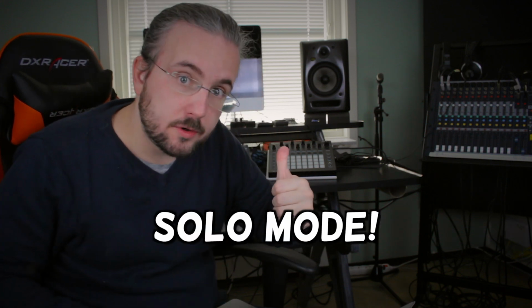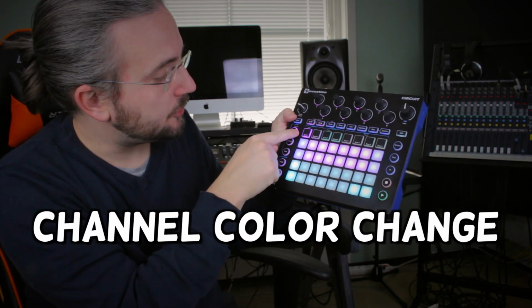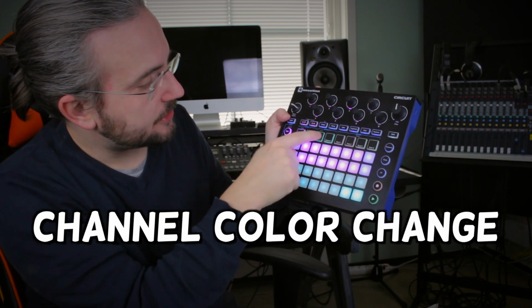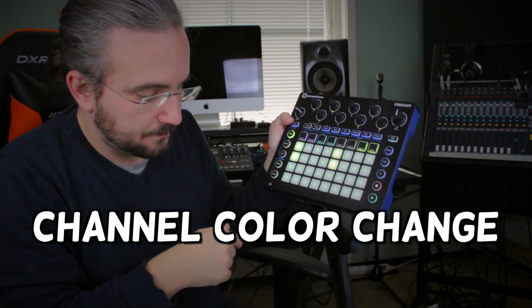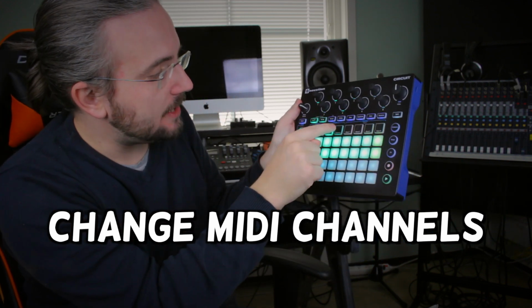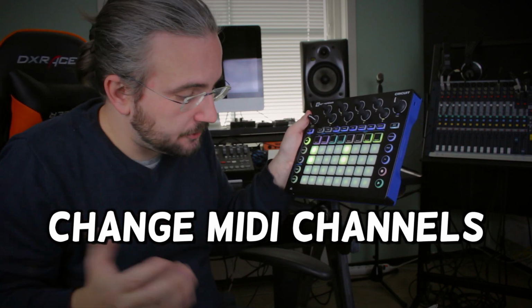A solo mode. Instead of just mute modes, we could have a solo button that solos a channel. Another feature request is to be able to change the colors of synth 1, synth 2 and drum channels. At the moment they are, you know, sort of pinkish, greenish, orange and yellow greenish. And another feature request is that we'd like to be able to change the MIDI channels. At the moment they are channel 1, 2 and I think 10. So I think that should be pretty simple to change.